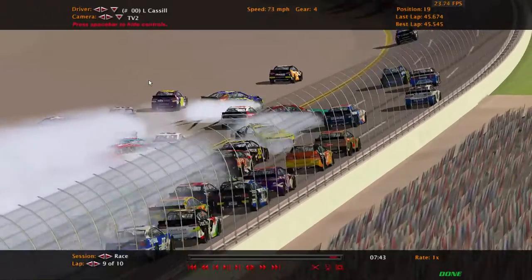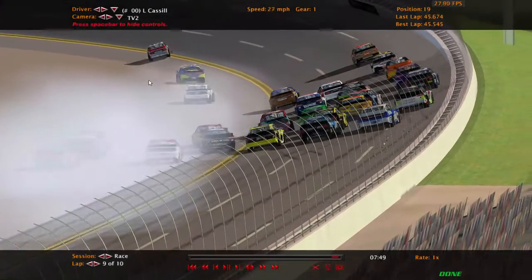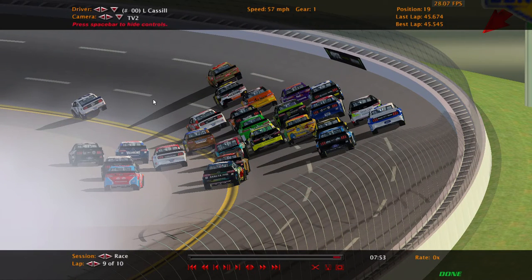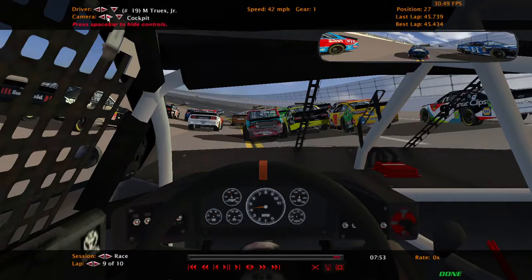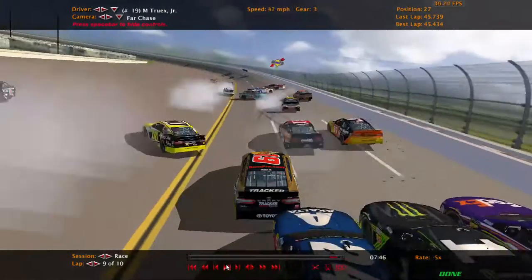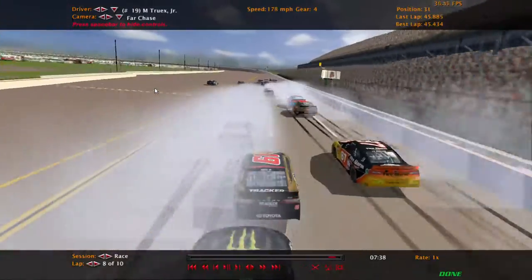A little bit of contact. Oh, yeah. Ryan Newman went. Kligerman got in it. Bowman. Ryan Reed. William Byron. Is that Martin Truex? No, that's... Who is that? I think that does say Truex Jr. Let me see. Yep, it is Truex. Let's watch from this angle. Look, Truex here. You see nothing but smoke. Wow, let's see what happened.